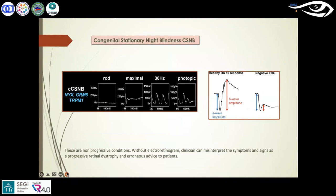The next example is the CSNB, congenital stationary night blindness, a hereditary disorder, where a very typical waveform in type 2 is present. Here we see the rod response is completely attenuated, just like an RP. But a very typical feature of this is the negative ERG, where you see that the A wave is normal, but the B wave is not as high as it should be in a normal wave. So the amplitudes of the B wave are reduced, and this is typical of type 2 CSNB. This is how we make the diagnosis of CSNB with the ERG.